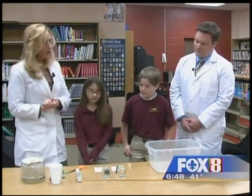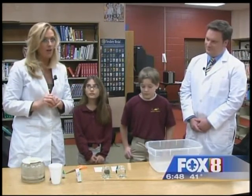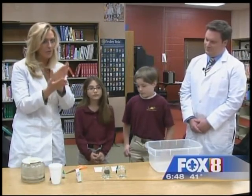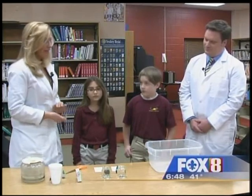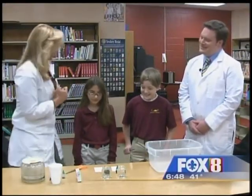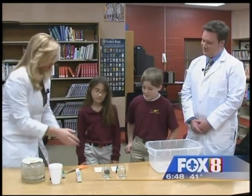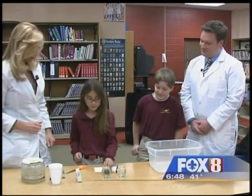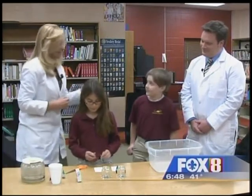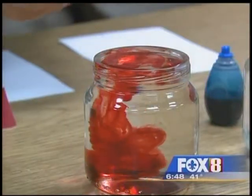And what we're going to do is prove that cold water is denser than warm water because the molecules are packed together a little bit more closely with cold water, and that warm water will float on top of cold water. So, Gillian, I need you to put a couple of drops of food coloring in the hot water to show red, it's hot. Will you do that for me? Thank you. And while she's doing that, Gavin, will you put the blue in the cold water? Okay.